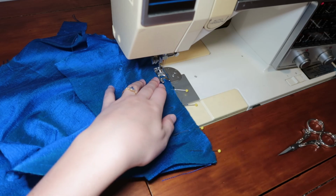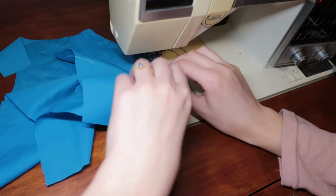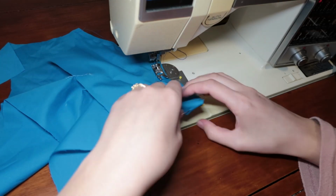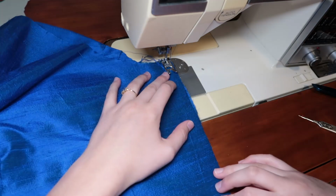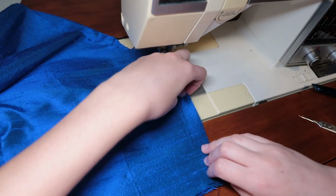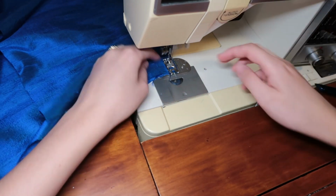So the first thing I'm gonna do is put those together on both the outside and the lining, and then I'm gonna put together the side seams and the shoulder seams, and then I'll worry about the collar probably towards the end. So I'm not gonna worry about the collar yet. So I'm just gonna get it all pieced together first and foremost.